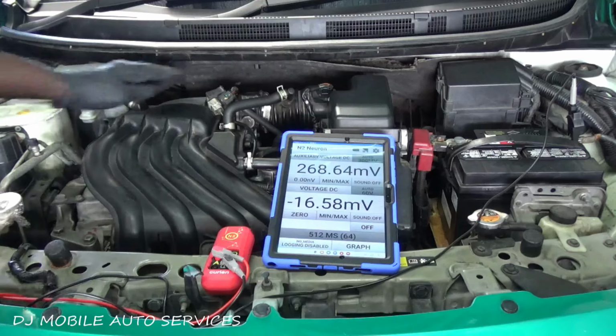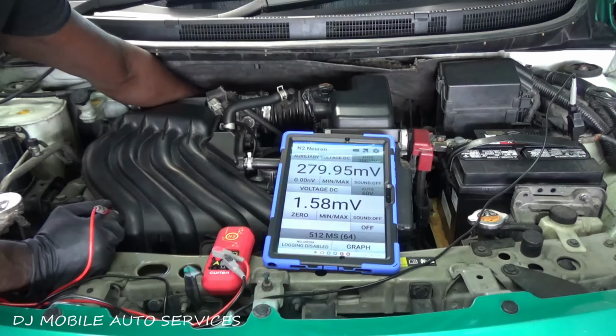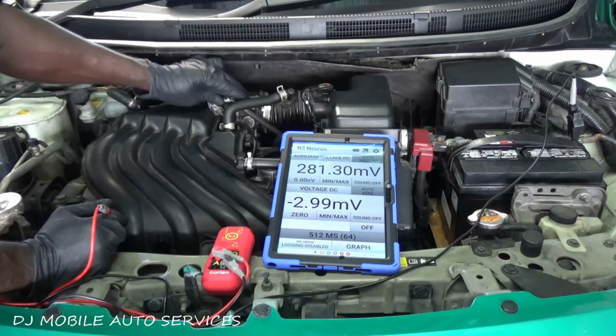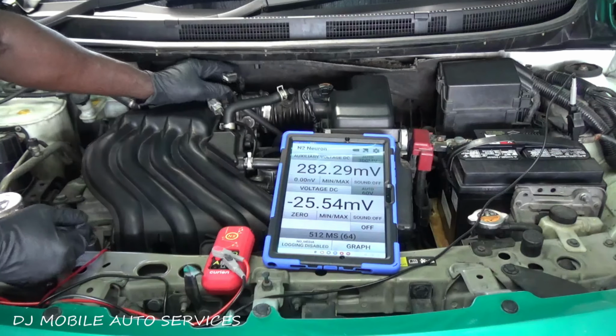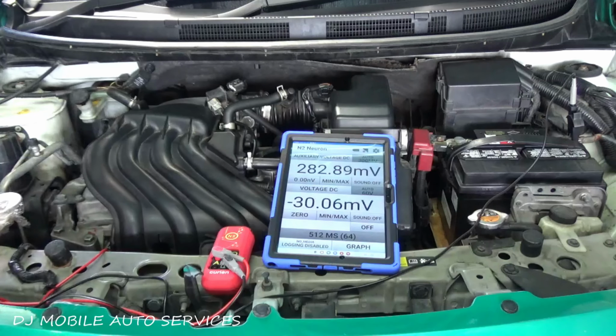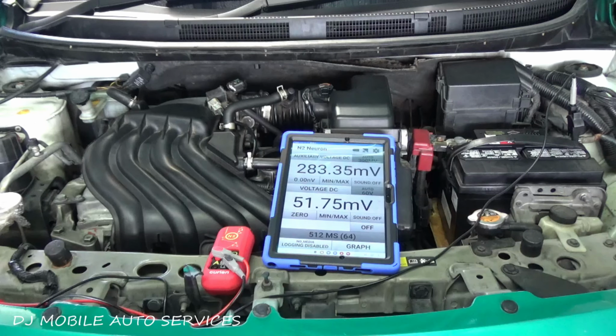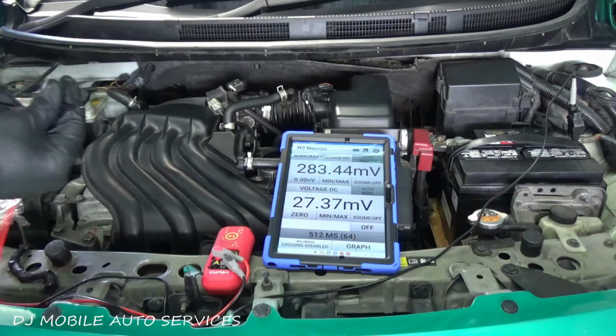These pins are very small, so I've got to get my pins and see what I can hook up to. The key is on, engine off. Alright, hold on real quick. So we're going to do some quick checks.